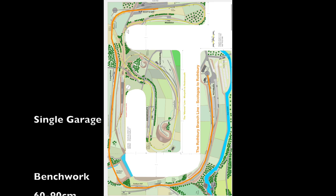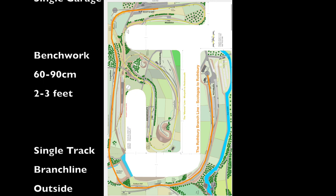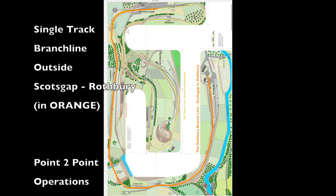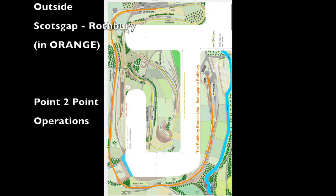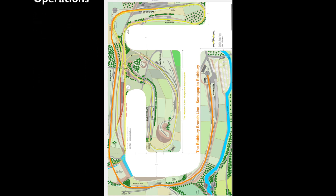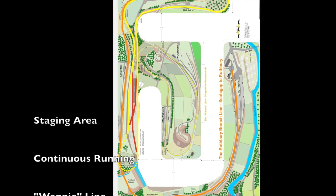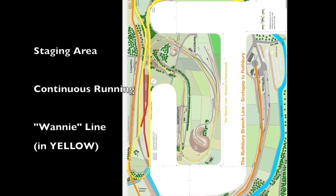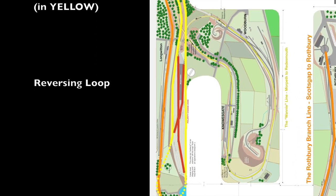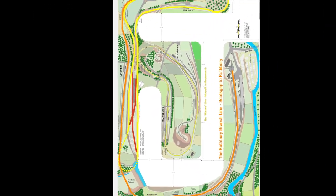Essentially, the benchwork around the outside of the garage would be about 60 centimetres or 2 foot wide as a minimum. The track around the outside shown in orange represents the single track branch line between Scott's Gap and Rothbury. For modelling purposes, it's suitable for point-to-point operations. The staging area shown on the left-hand side here is designed for continuous running on the Wanny line, which is the yellow one. And there's a reversing loop in there as well, so the trains can go back from whence they came, and not just go around in circles.